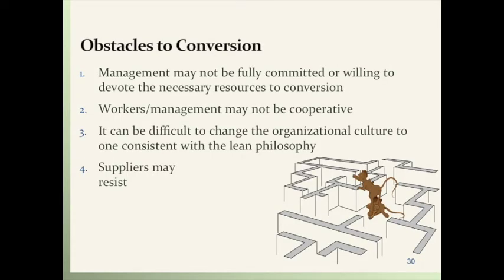So here are some of the obstacles. Management not fully committed or not willing to devote the necessary resources. Workers and management may not be cooperative. It can be difficult to change the organizational culture to be consistent with the Lean philosophy, and your suppliers may resist too.